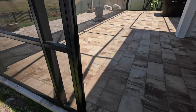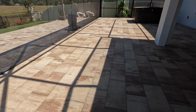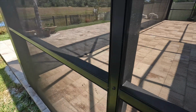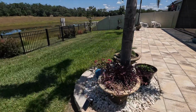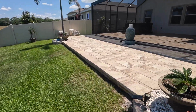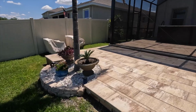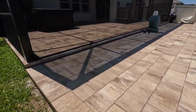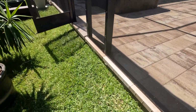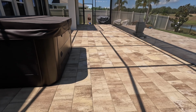Okay, so we're all wrapped up here. I'll take you back and show you how it turned out. Oh yeah, looks absolutely beautiful. That color enhancement. Get that pearl sand in there. Yeah, very nice. And over on this side.